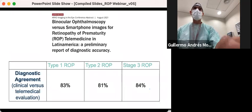Anyway, many variables will be included in the complete final analysis, like notch and presence of hemorrhages. This work is finishing very soon, and we have included data of quality of smartphone images and the environment to show the impact on the final results. Next slide, please.